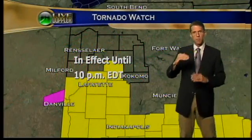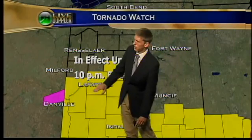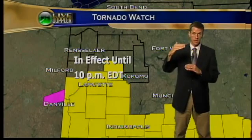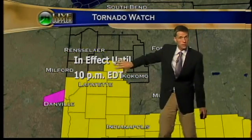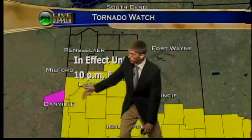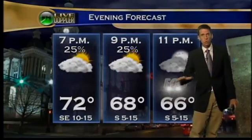But the Weather Service has extended the tornado watch a little bit. Notice it now covers Carroll, Tippecanoe, Clinton, Warren, Fountain, and Montgomery counties. Now, I honestly don't think the severe threat will get north of I-74. I think we're in pretty good shape up this way. Nonetheless, the watch goes until 10 p.m., but I think the threat will be in place along 74 for a couple of hours, and then the threat will slowly wane.